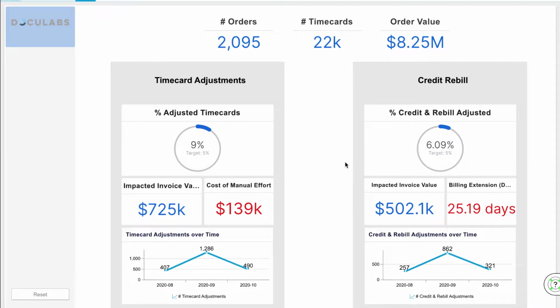Here you see the dashboard, which gives you a high-level breakdown of the two use cases and KPIs we're looking at. The first use case involves time card adjustments and focuses on the cost of the manual effort it takes to resolve those adjustments. The second use case revolves around credit rebill and the billing extension it takes to raise the credit limit of customers. This also impacts days sales outstanding.